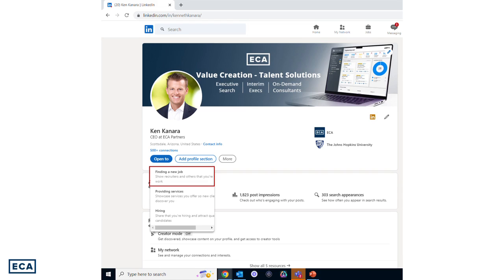Now, a good starting point if you're open to new roles is to change your status to let recruiters like me know you are on the market. In LinkedIn's recruiter tool, this can help push you up the list of candidates who will fit our list of criteria, and it's also something we actively screen for.